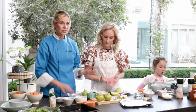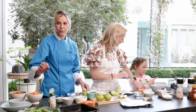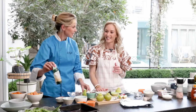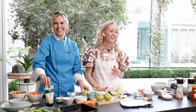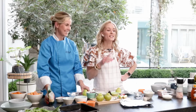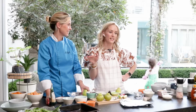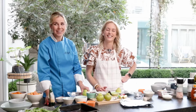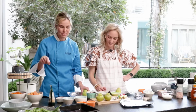Okay, so we're going to now fill the pears. So Lifestyle Foods has got... She says onions make you cry and they stink. Okay, but when you braai them, they go sweeter. So we might get away with it once it's turned in barbecue sauce.